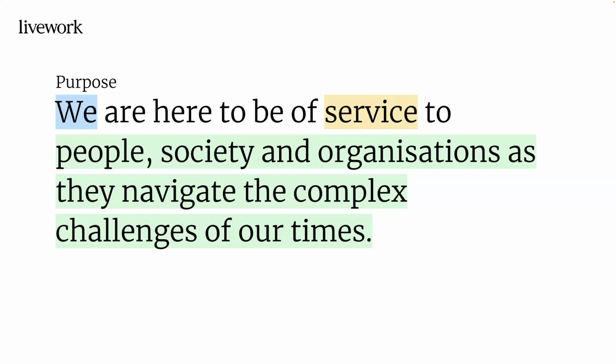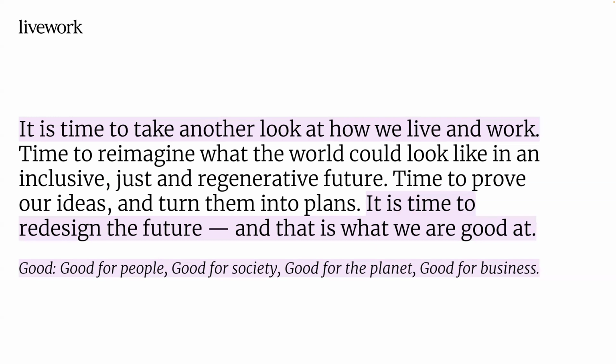More seriously, we're here as an organization to be of service to people, society, and I guess specifically organizations who are navigating complex challenges. And there's nothing more complex than our ecological situation. So we have a phrase that we've used for a long time: we help to think about how we change the way we live and we work, and that becomes particularly pertinent in our current situation.